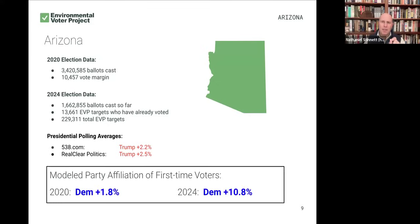One data point that really continues to pop out to me, though, is when you look at first-time voters. So when you look at first-time voters and then look at their modeled party affiliation, I use air quotes for modeled because this is not how people register, but it is data scientists' best guess about which way they will vote. It is a predictive model that's built to try to determine how people are likely to vote, Democrat or Republican.